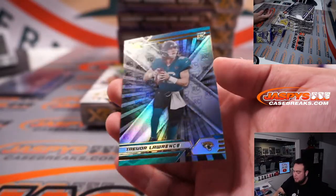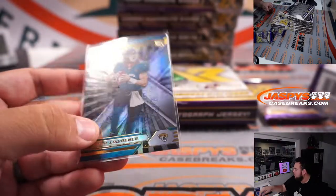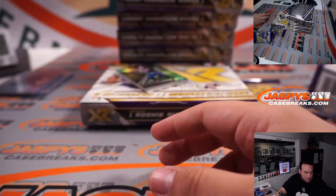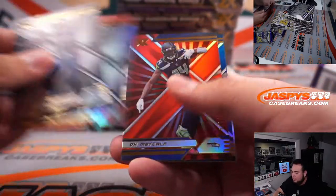Trevor Lawrence for the Jaguars. So again, that'll be randomized as well, guys, since it is not numbered. So like I said, if it ends up only being a couple cards, not really autos and relics, then we'll just randomize it in one lot. If there's multiple, then we'll decide that at the end of the break once we get to it.